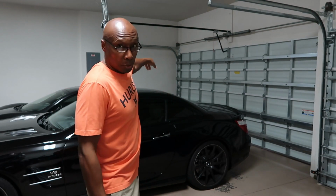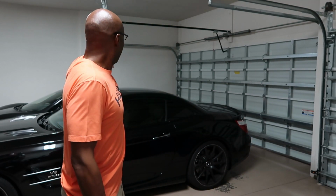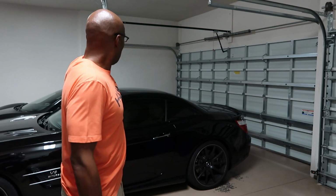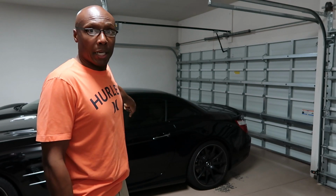Now, if I do decide to keep it, one option would be to put in a 4-post lift, and I can have the 458 on top, GT3 on the bottom, and I can keep the SL63 right here. Keep the Range Rover in the driveway where it typically is anyways. But I'm not necessarily leaning that way. The way I'm leaning is selling the 63.